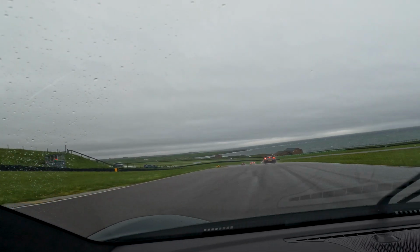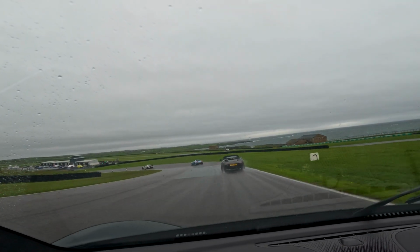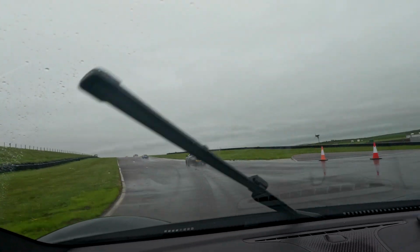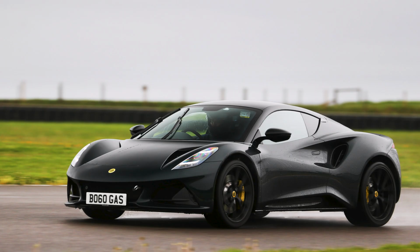Like a lot of my journeys, it's really hard to take these experiences in fully, but on this occasion I'm trying to focus on learning a new track and then trying to get quicker and quicker each lap. It's made even more difficult when the weather is this treacherous. But when I got these photos back, and even when I watched the footage I recorded, wow, it all becomes worth it.